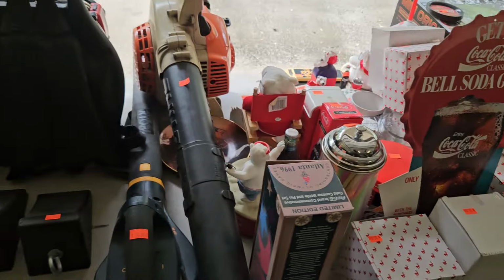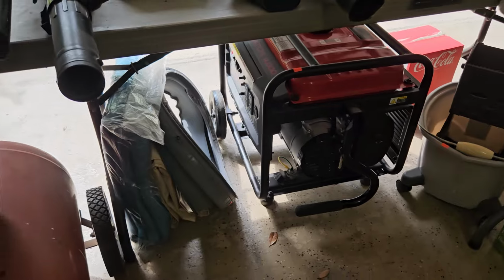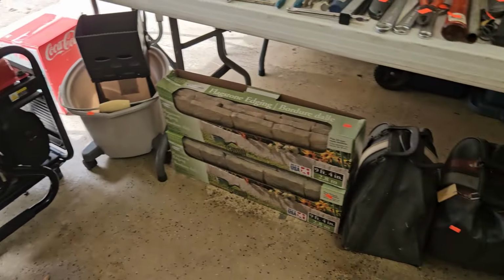Everybody loves Coca-Cola. How about a couple leaf blowers there. Another brand new compressor. That one, I don't think that one's ever been used. It looks absolutely stunning. All right, guys, I'm gonna turn around here.